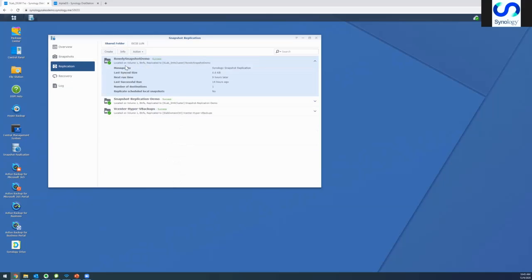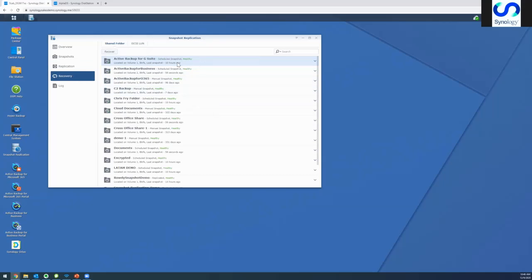So you'll say, hey, this is the one that's located on volume 1 on my NAS, and it's being replicated to slab_SHA cluster. This is another NAS that's in the environment at our US headquarters. And if I ever need to recover any of these snapshots, I can go here. Remember that Active Backup for Business folder that currently is being scheduled to take snapshots every 5 minutes. I can click on that folder and then click recover.